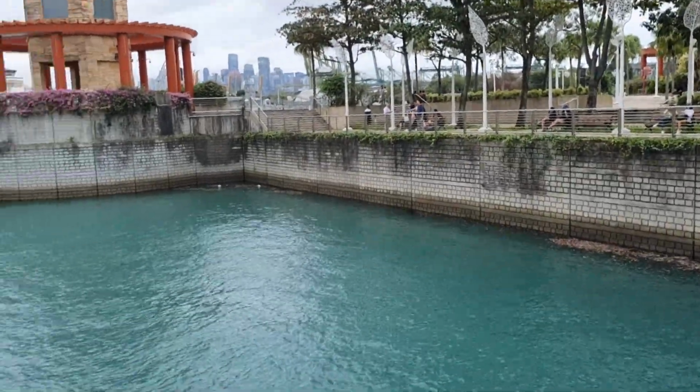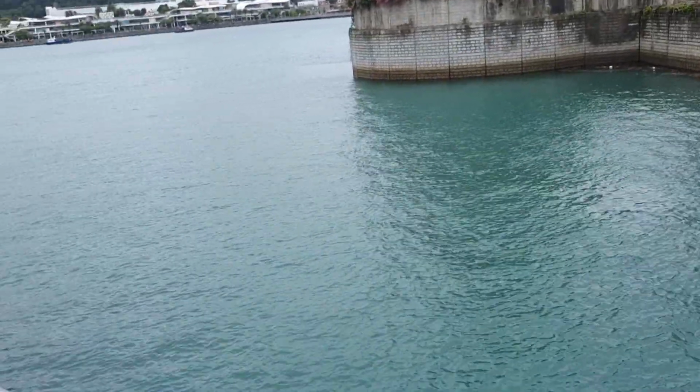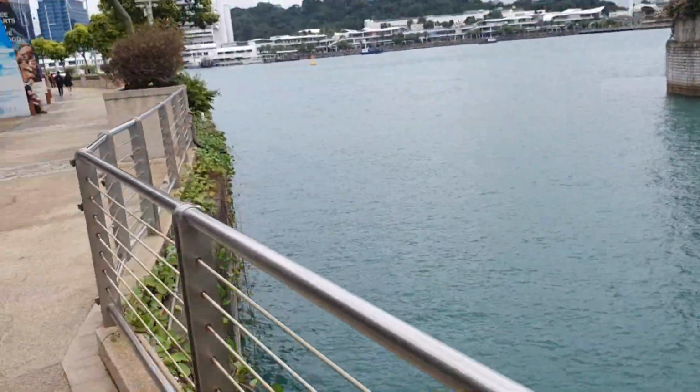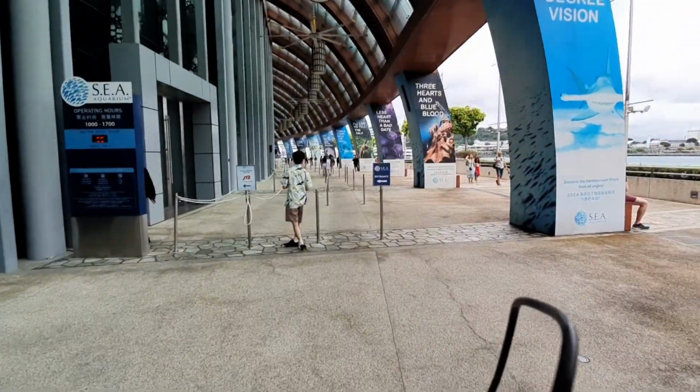This is another side. And if you see how well they have prepared to protect from the sea erosion. That's the entrance to the Sea World. This is the entrance to the Sea World.